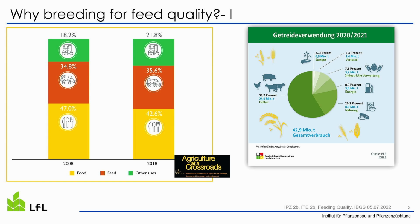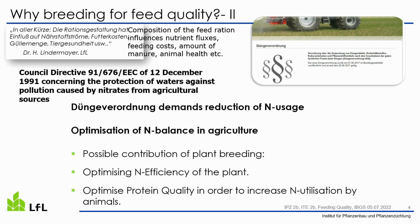Okay, I think we have heard today a lot about why barley and cereals are so important for feeding, and most of the produced cereals are of course used for feeding. Even if in Europe or especially in Germany the consumption of meat is a little bit reduced, I think on the worldwide scale the consumption of meat is still increasing, so there is still a lot of need for feeding barley. But the main reason we did this project was that for a number of years the European Union has required special N management, nitrogen management, to protect groundwater against pollution caused by nitrate from agricultural sources, which resulted in the German Düngeverordnung, a sort of fertilization regulation for N usage.